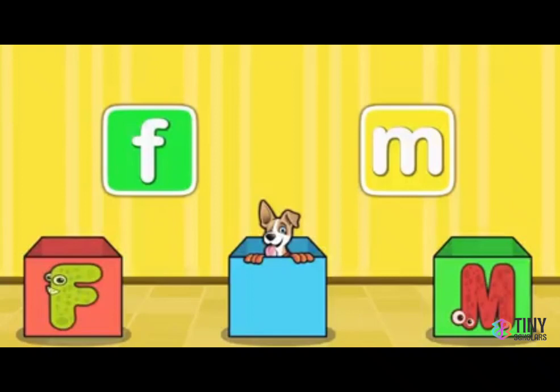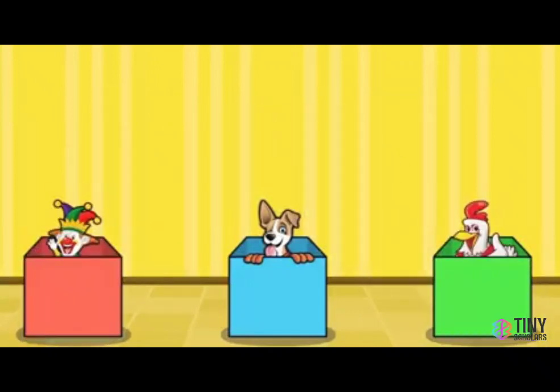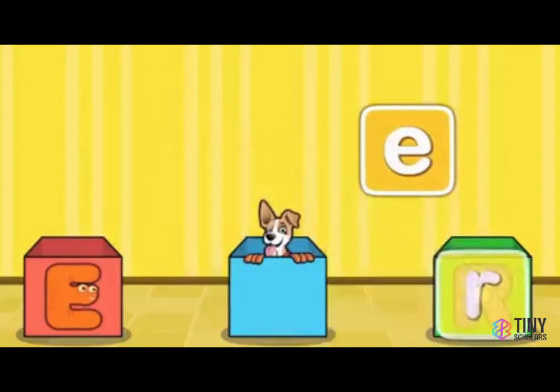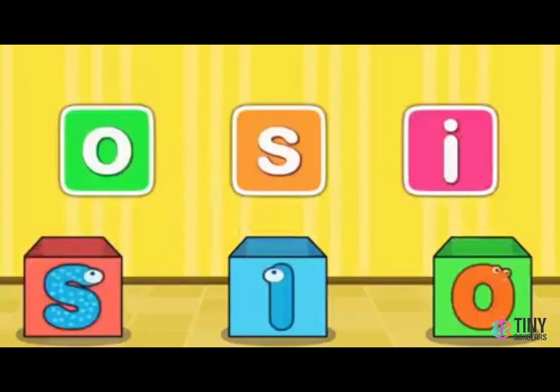P for pig. F for fox. M for mouse. Find the matching pairs. V for violin. R for rabbit. E for elephant. Find the matching pairs.